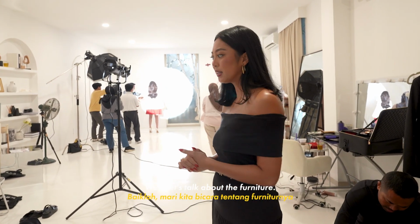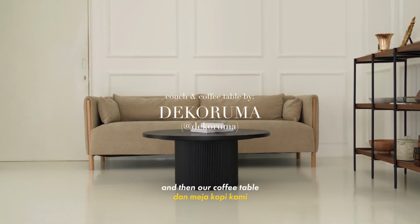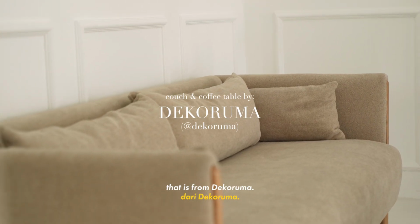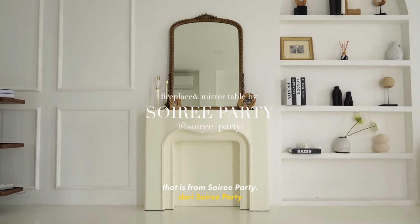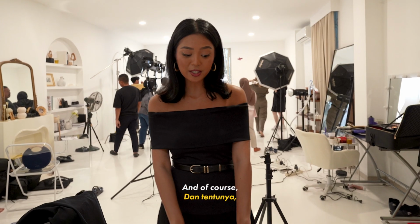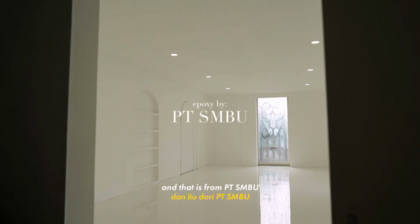Thank you. Well, let's talk about the furniture. We have our couch and then our coffee table. That is from Decoruma. And then over there, we have our fireplace and our mirror table. That is from Soiree Party. And of course, we had to have the white epoxy, and that is from PT SMBU.